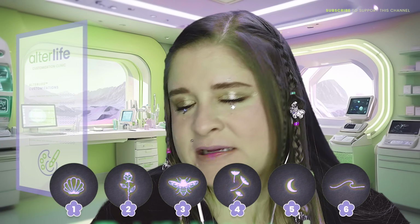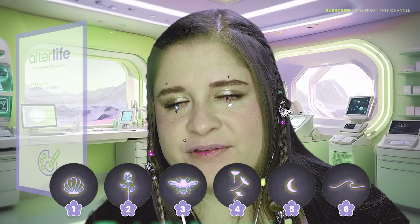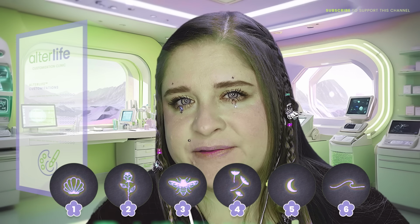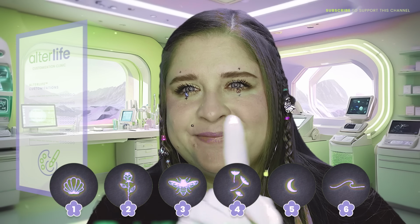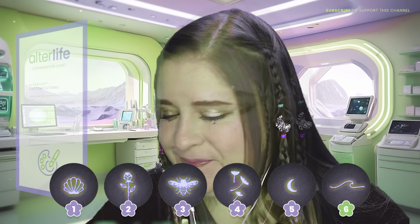Next we have bioluminescent face tattoos. You were interested in taking a look. Okay. Do any of these pique your interest? 1 through 6. Oh, okay, how exciting. Let's go ahead and do it then. Okay, look directly at me.